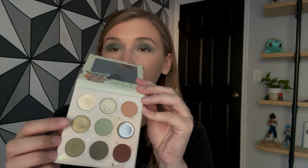And then I go right on top with, I'm gonna use this shimmery green right here in this palette. It is called Sipping Soup. I love that, that's adorable.